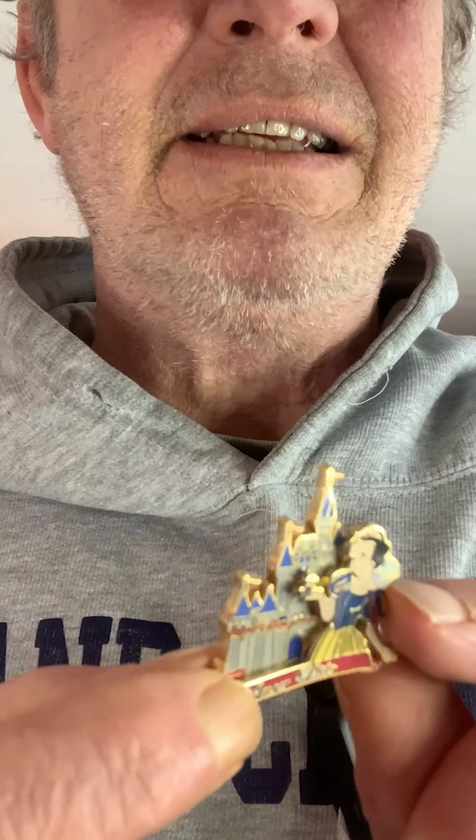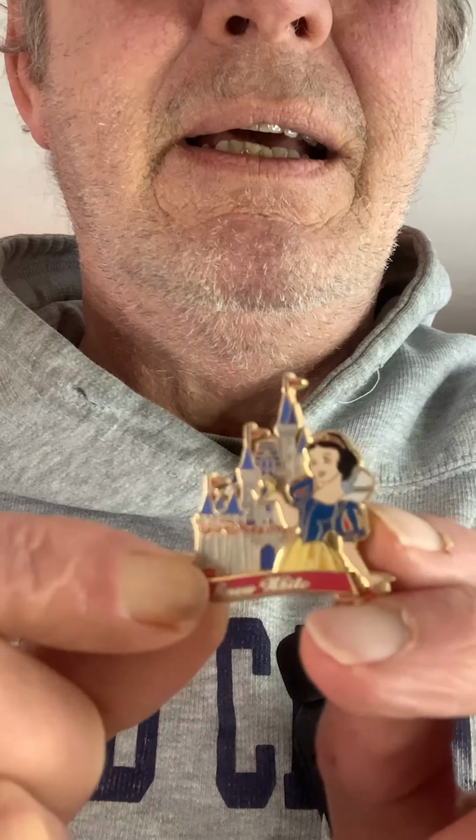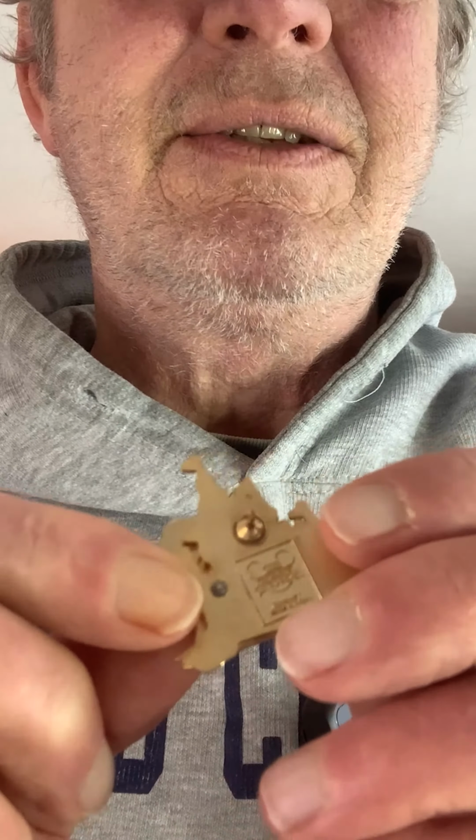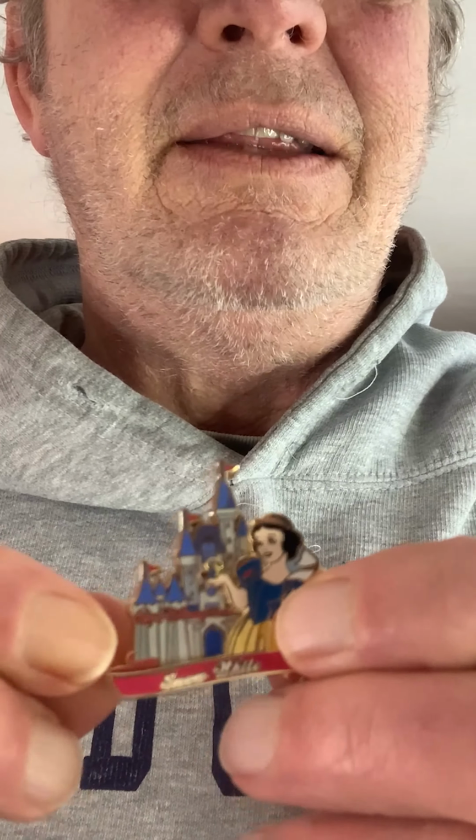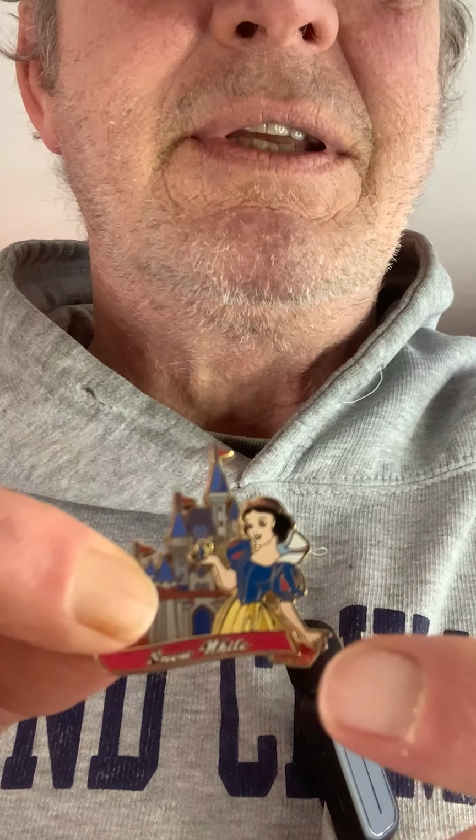There was a set of four of these. I've already sold two, so these are the last two I have. What's really, really unique about these little pins is this is actually what's considered a pin-on pin. I don't know if you can see it, but there's actually sort of like two pins here. One pin is the castle, and then they attach another pin, which is Snow White here. So it's called a pin-on pin.